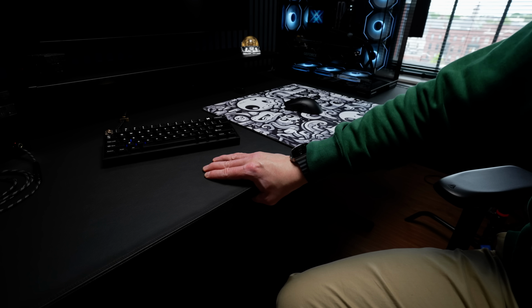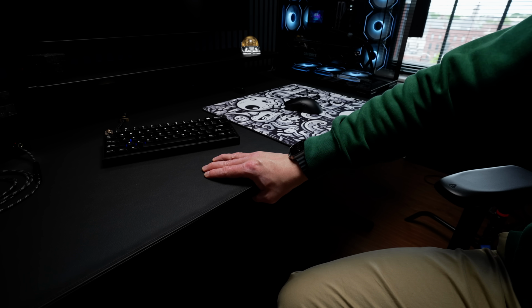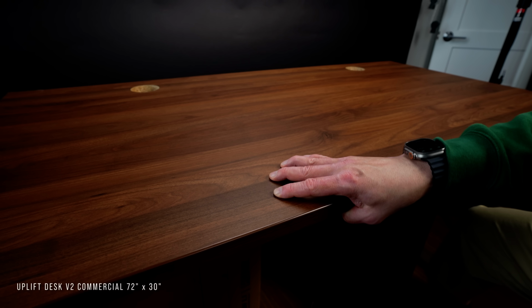The first thing I did when I assembled the SecretLab desk was do this, and it's more stable than a couple of my Uplift desks. I kind of remember hearing things about these when they very first launched, and I don't know if they've continued to make incremental improvements as they rolled out new batches, but stability was my biggest concern, and I don't really feel like I have anything to worry about here.